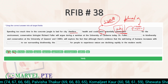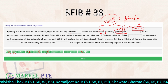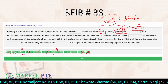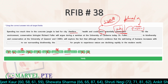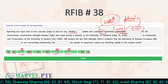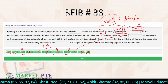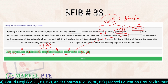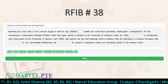Now we are going to eliminate everything that could be adjectives, singular nouns, verbs. Now you are left with three options: lectures, opportunities and consequences. And again, what is the collocation? Catastrophic consequences, right? Very terrible consequences, outcomes, right? So that's why we are going to fill consequences over here. See, with parts of speech and process of elimination, we could eliminate the other options. So at least it becomes a little easier for us to choose. Okay? So now let's move on to the next question.